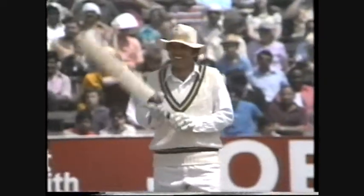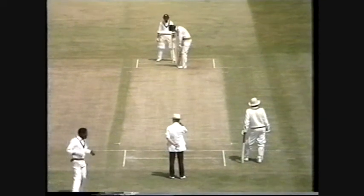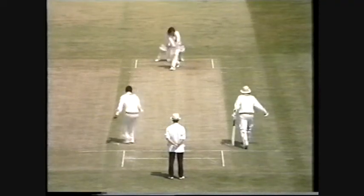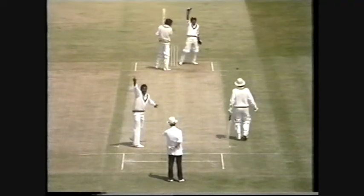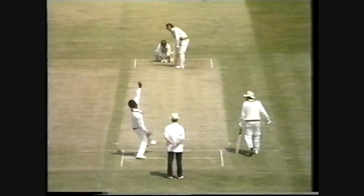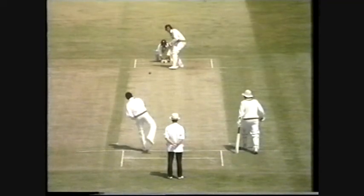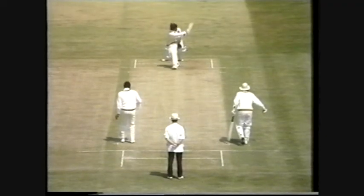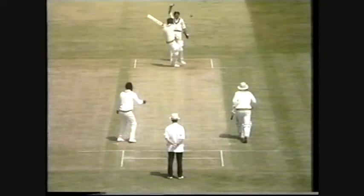Four runs to take him now to 33. 83 for 1. Richards to Zahir. And that can't be far away. Yes, it's out. LBW. Zahir given, and that was the top spinner. 83 for 2. Majid remains 34 not out, and the man out, Zahir, LBW bowled Richards for 31.